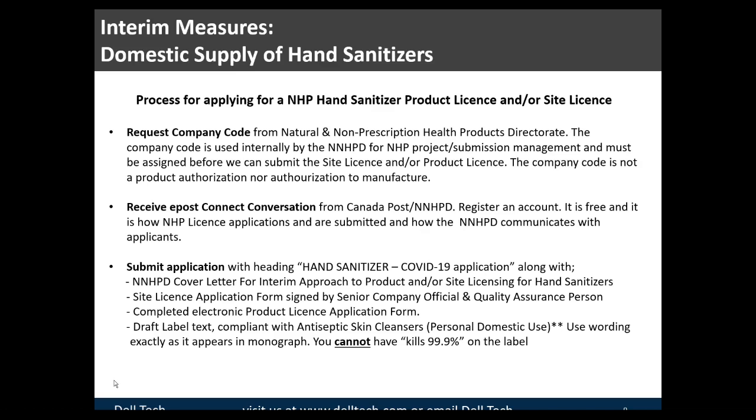Our experience with this so far is that we're getting a company code within 2 to 3 days, and we'll get a license, either the product license or the site license, within another 2 to 3 days. So conceivably within 5 days, you'll have your licenses. I'm going to point out that the NHPD Health Canada has made absolutely heroic efforts on this. We have been receiving licenses over the weekends, including Good Friday and Easter Sunday. They're really making an effort to get these through as fast as they can.